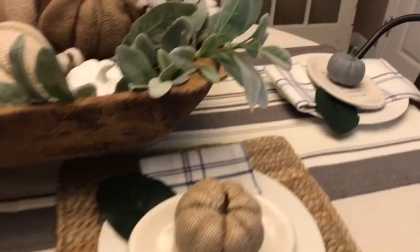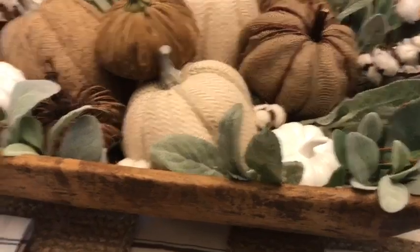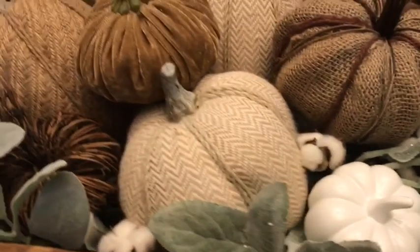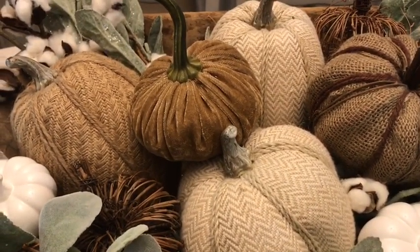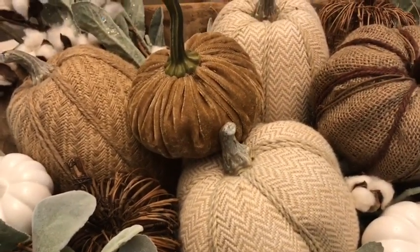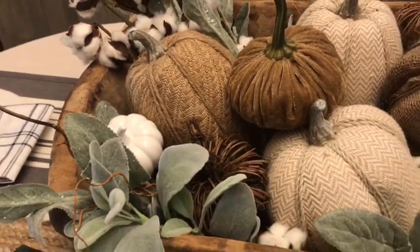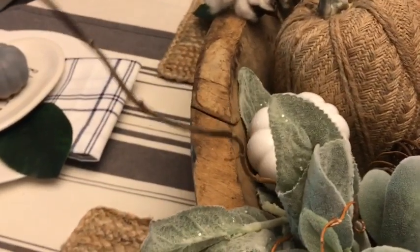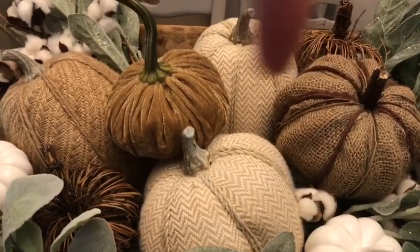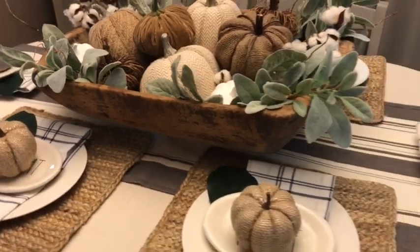So I have the same on the end that way, and then in the middle I have my vintage dough bowl that I got at Brimfield, and I just stuck it with a bunch of picks, lamb's ear, cotton, and I stuffed it with a bunch of pumpkins that I had. A lot of them are from Target last year, some of them are from where I work. There was no rhyme or reason to this. I started with the picks, I stuck them all in, and then I had these branches, I stuck those in, and then I put the two biggest pumpkins in the middle, and I worked my way out.